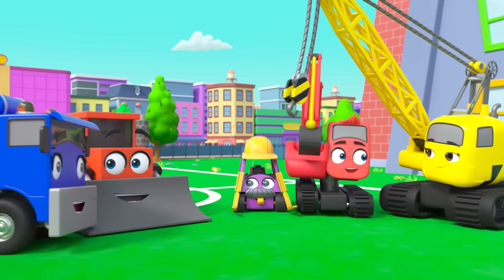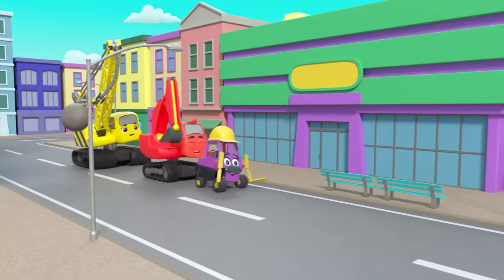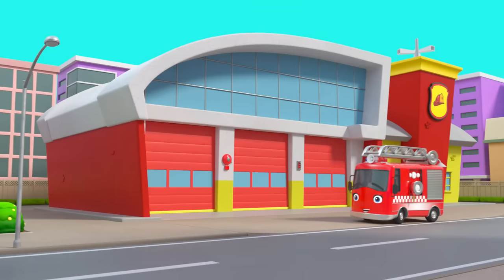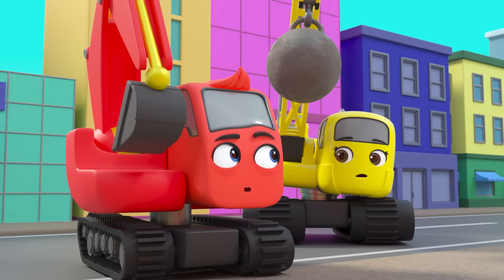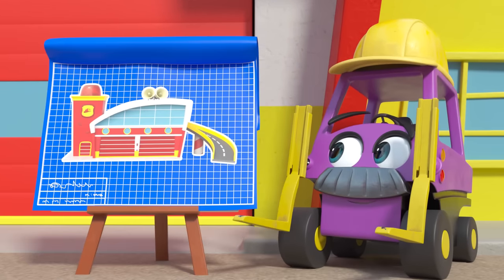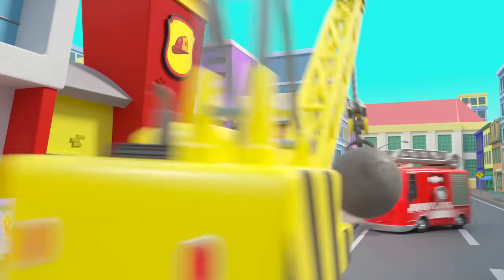See? Everything is much better when you play nicely together. The construction club are going on a trip to the fire station. They're going to make some changes to it. This is how it looks now. And this is how it's going to look after. It's going to be fantastic.